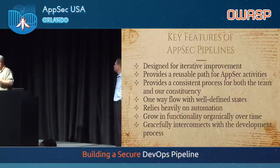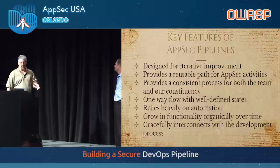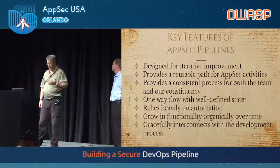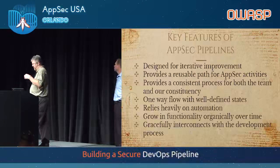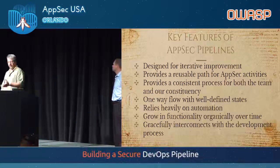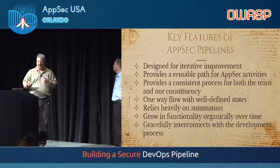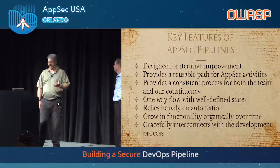And probably the biggest thing is it has to gracefully interconnect with whatever your developers are doing in terms of how they handle bugs, right? If you're not putting security findings into whatever bug tracker your developers use, you might as well be speaking French to people who only speak English, right? Like, they don't want to see a 300-page PDF.